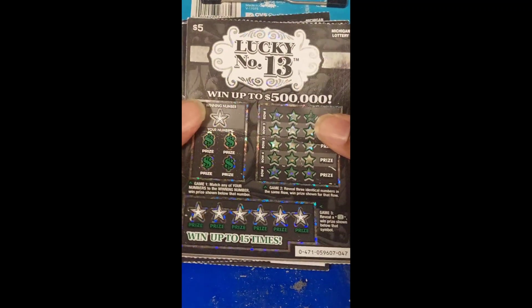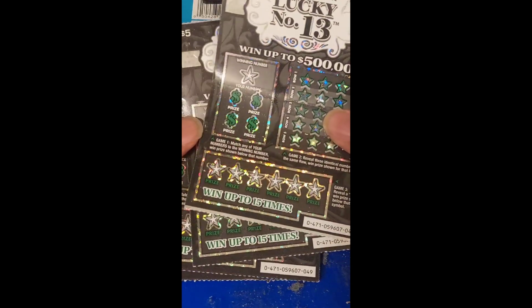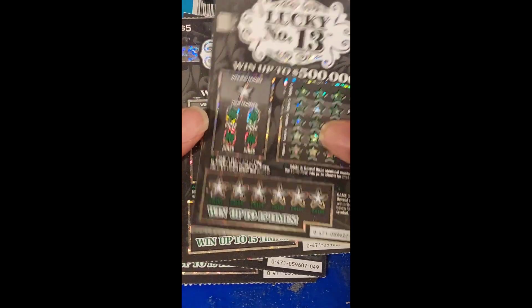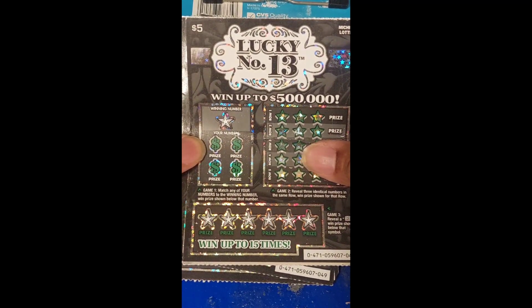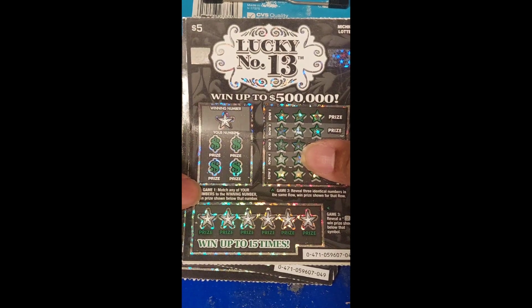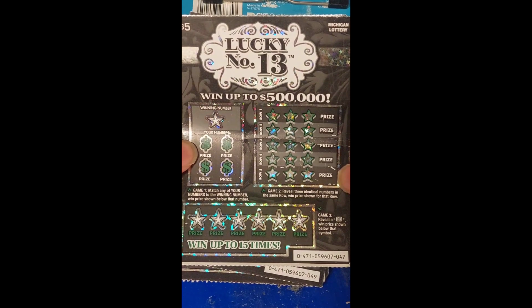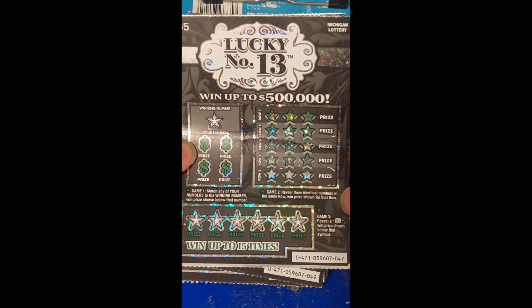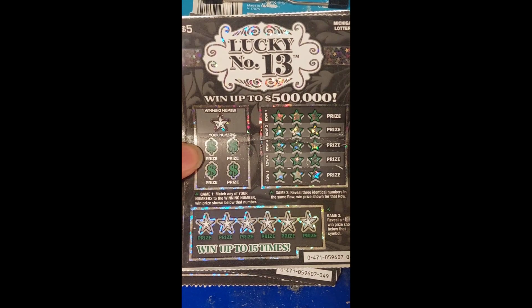Just in case you're joining the video right now, today will be a $20 session of the Lucky Number 13 ticket. And we have tickets number 47, 48, 49, and 50. Explain the rules real quick. There are three games on this ticket. In game number one, match any of your numbers to any of the winning numbers, win that prize shown below the number. Over here in game number two, reveal three identical numbers in the same row, win that prize shown for that row. And down at the bottom, in game three, reveal a 13 symbol, win that prize shown below that symbol. And the odds in this game, guys, are 1 in 4.02.